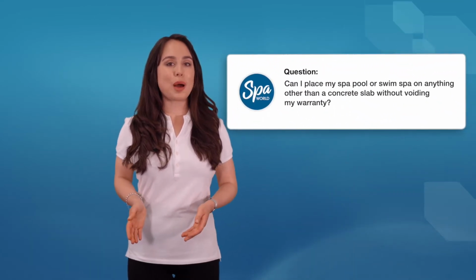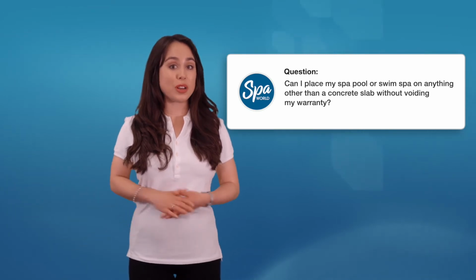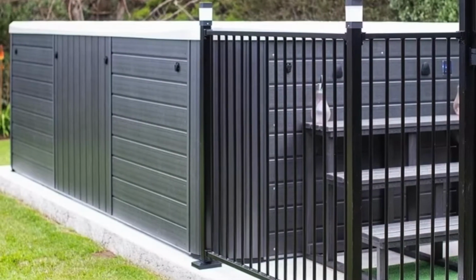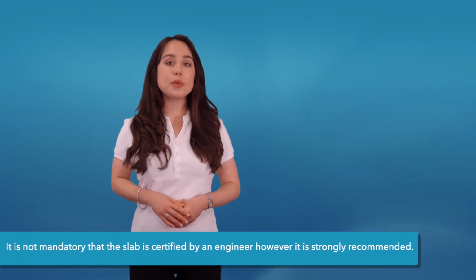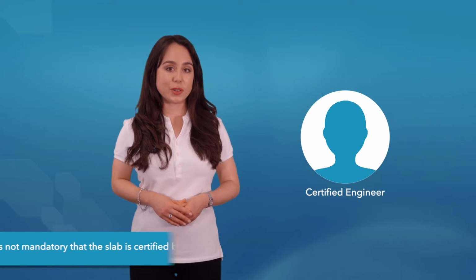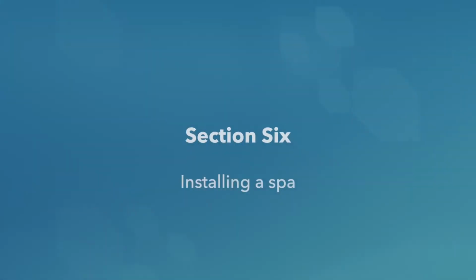Can I place my spa pool or swim spa on anything other than a concrete slab without voiding my warranty? We strongly recommend that you use engineered slabs, and we can even provide you with a generic engineered design. However, if you would like to put your spa on anything other than an engineered slab, you will need to arrange for an engineer to certify the foundation. For more information, visit our Learning Centre.